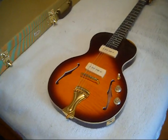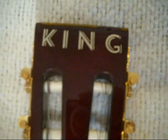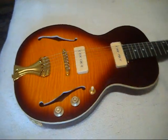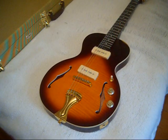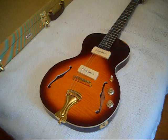But yes, this is the King. Thank you very much. It's the King's version of the Little Sister. And again, the best that I can deduce, the Closeout Guitar Company, which is a maker of quite a few budget-friendly guitars, King is their brand, their sub-brand. And yeah, thus far very pleased.